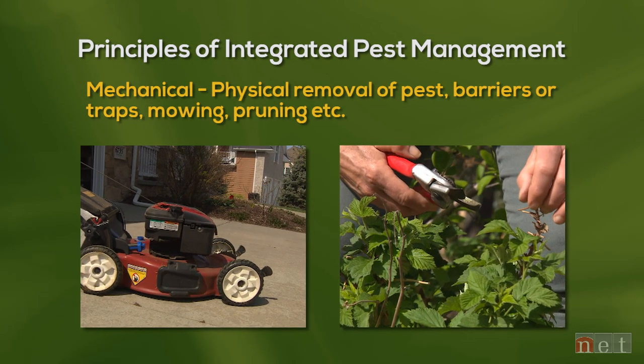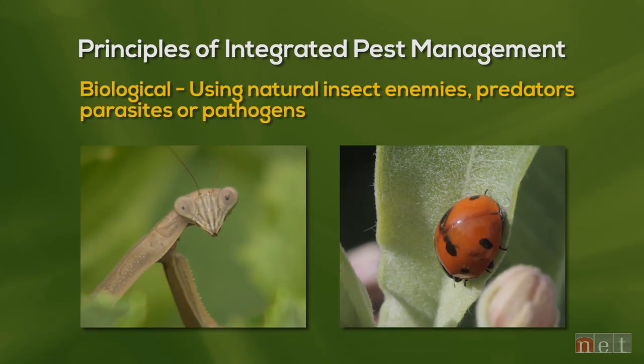And so for mechanical or physical control, a person would choose to perhaps pick the cabbage loopers off of their vegetables or intentionally change the structure of a plant or a landscape. In the case of biological control, we're talking about using beneficial insects to control a pest that we don't like. And there's plenty of options out there for those kind of organisms. They're a biological organism that controls a pest.